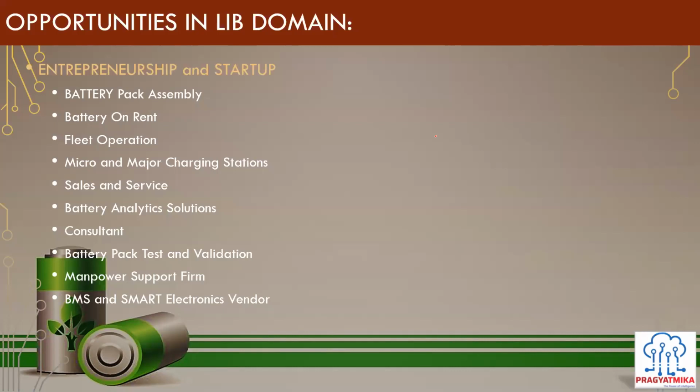If it is entrepreneurship and startups, the first thing that comes to our mind is the battery pack assembly business. But it is not limited to this. Battery pack assembly may take you 15-20 lakhs to start, and you may not have that much capacity or not want to invest that much. You can start with something very small: taking the batteries, integrating the technology with them, and providing the batteries on rent to fleet operators. That would be a smaller business, and you can earn recurring income on each charge of the battery. People are doing it. So battery on rent is a very good business that you can have.